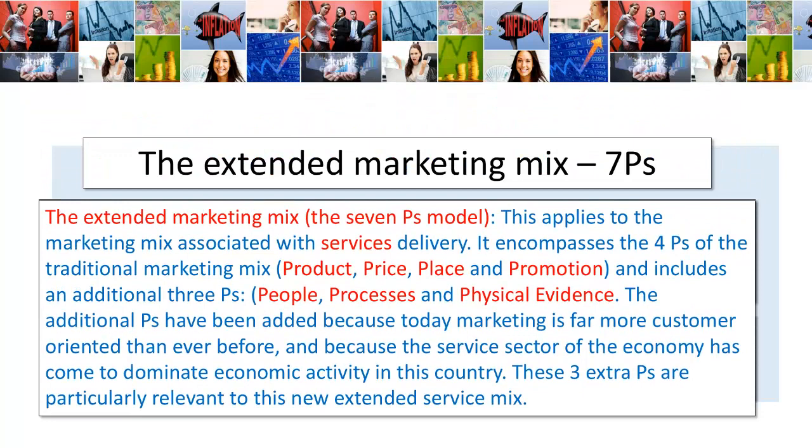Now the extended marketing mix, we call this a 7 P's model. It builds on those 4 P's. Those 4 P's are still very important: product, price, place and promotion, still very important to service businesses. Now the service business also includes an additional 3 P's that are especially important: people, processes and physical evidence.